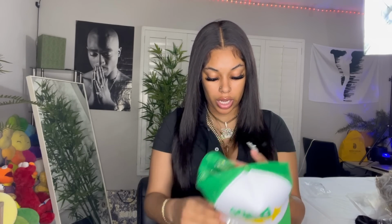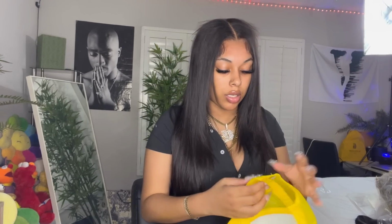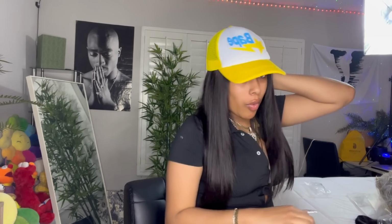Next item, I got these two bait hats, y'all. I was like, hold on, with how they be sending trucker hats, I'll be like, girl. So I got the yellow and blue one or whatever. Hold on, y'all. I need to make it bigger because my cranium is huge. Okay, super cute, super cute. I like that one.